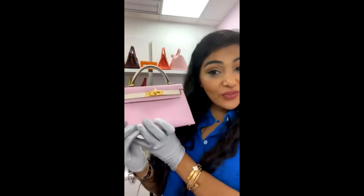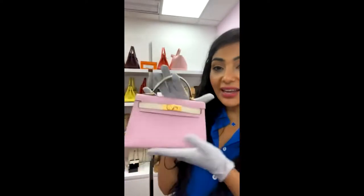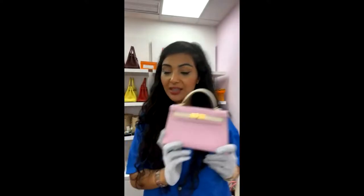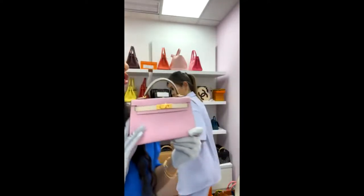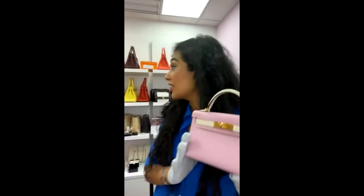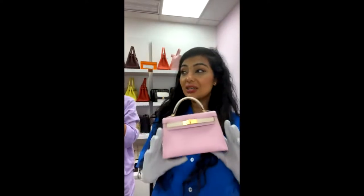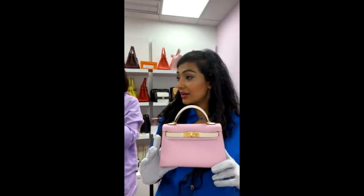I already have Mauve Sylvester and I have Craie. Otherwise, this would be the perfect combination for me. I do have my Mini Kelly in Craie and Rose Mexico in a pink tone as well. Now, this piece, guys, it goes beyond 30,000 pounds. The HSS would go for about 29,950, which is around 32,000 USD. A Kelly 20 is even higher.